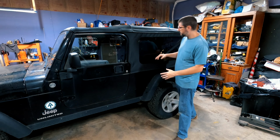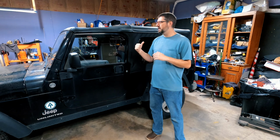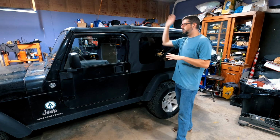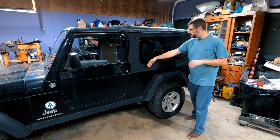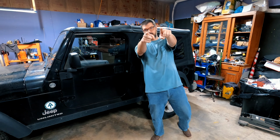So what we're going to do now is remove each of the side windows, the back window, and then I'm thinking the easiest way to remove this top is going to be to fold it all the way back and remove all the hardware here and just lift it off. So time lapse.